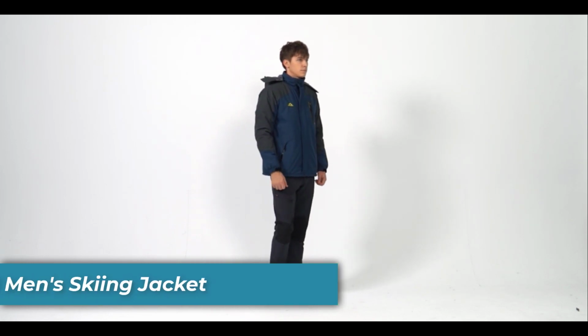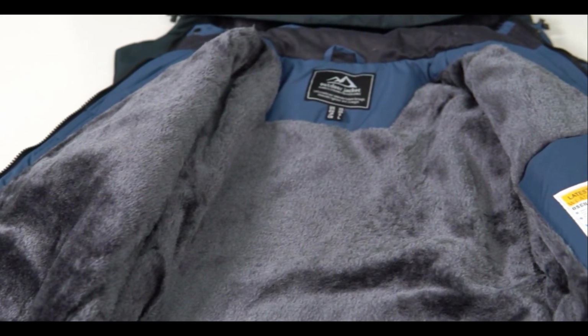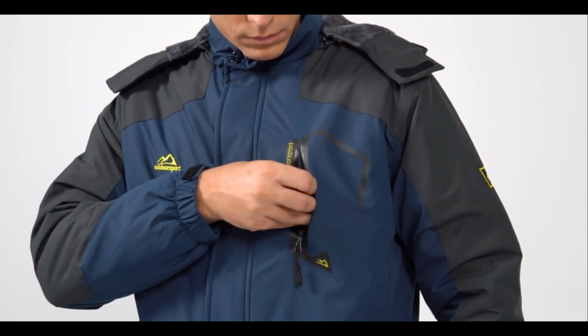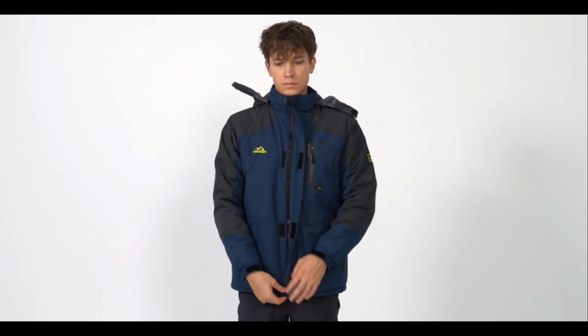Number 2 is TACVASEN Men's Skiing Jacket. Style meets functionality. When style meets functionality, you get the TACVASEN Men's Skiing Jacket. This hooded jacket offers a perfect blend of fashion and comfort for your winter adventures. The fleece lining not only keeps you warm but adds a soft, comfortable layer to the jacket.